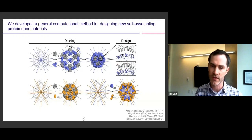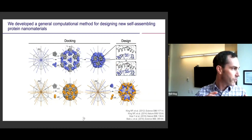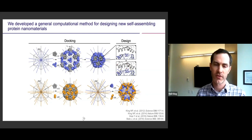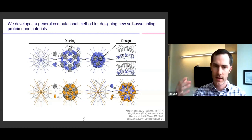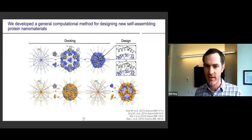So one other feature that's worth pointing out here is that the way that we design these things is basically the same way that natural self-assembling proteins come to be, right? It's a combination of symmetry, mathematical symmetry, and non-covalent protein-protein interactions. If you think about a microtubule, right, helical symmetry. If you think about a virus capsid, often icosahedral symmetry. And so we're building these things the same way.